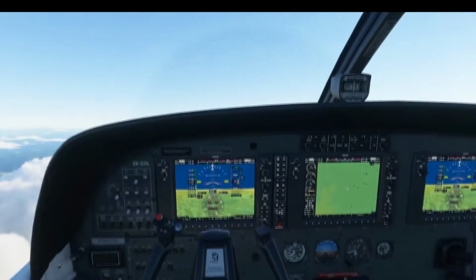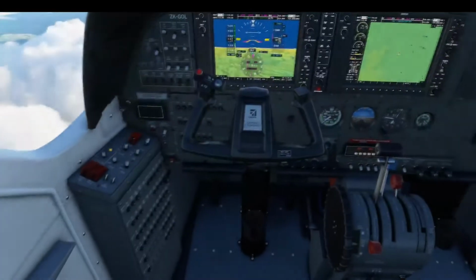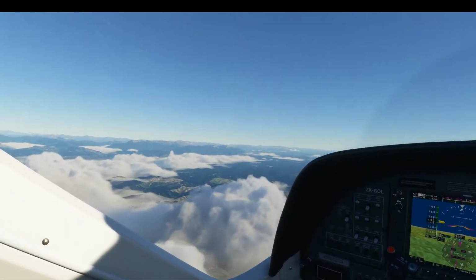Oh, this has changed. It's kind of redone my flight plan, but that's fine. It's going to be a visual approach anyway when we get there.